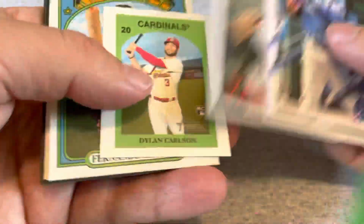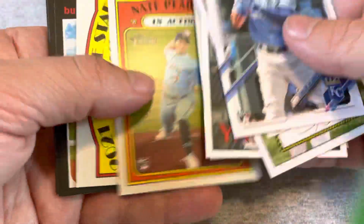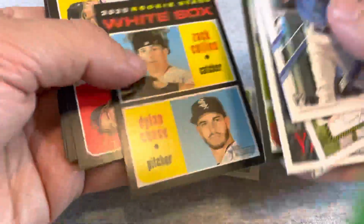Yeah, I guess overall, out of all of these, that Carlson is probably the best card. Yeah, I would say probably definitely the best card.